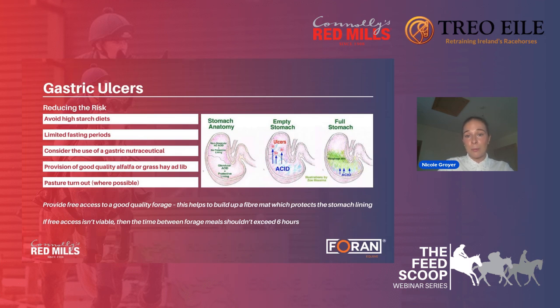We have a supplement in the Forens range, NutriGuard, and it's been shown to promote a better healing environment within the stomach. This would be a good supplement to go on to after you've done your treatment of omeprazole or Peptazole. The combination of prebiotics, postbiotics, beta-glucans, B vitamins, and amino acids are all contained in NutriGuard, and that'll help promote the growth of gut-friendly bacteria to aid digestion and in turn help that whole feed utilization.